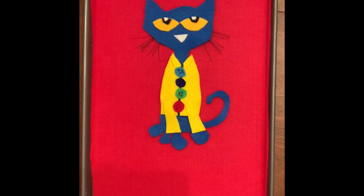And that is Pete the Cat. And if you look at him, he's got on his favorite shirt, and he's got on his groovy buttons, and it's called Pete the Cat and His Four Groovy Buttons. The art is by James Dean, and the story is by Eric Litwick, and it is published by Harper's Publishing Company.